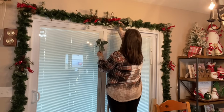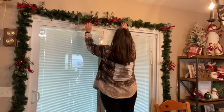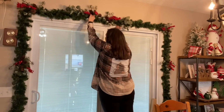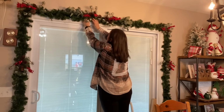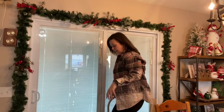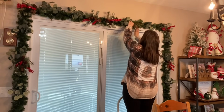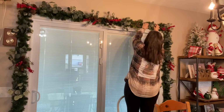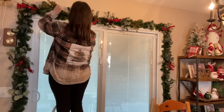I have about four different sticks and stems that I stick in here to fill it all up. But I really don't have a lot of money in it because everything came from Hobby Lobby and everything was 50% off. With the exception of the eucalyptus, it came from Walmart and I probably paid $1.35 for that. So it's up to you how much you're wanting to invest in that, but you don't have to invest a lot to make it beautiful.